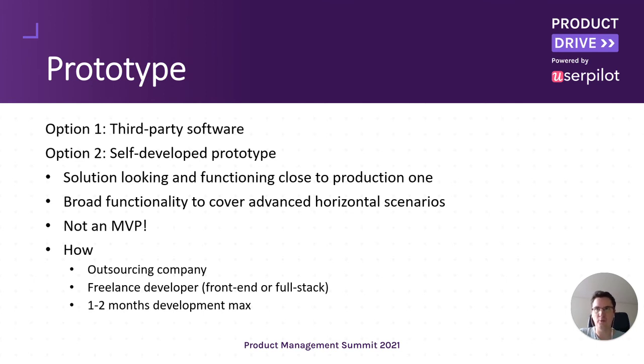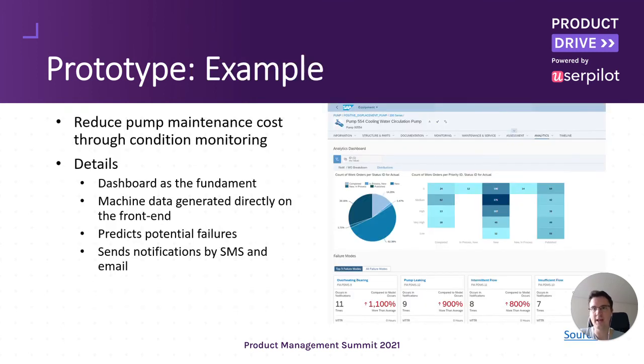And it's important to scope it in time, so that it takes 1, 2, probably 3 months maximum, so that you don't overshoot the budget and you don't overshoot the momentum. So it needs a clear purpose. And here's an example of a prototype.